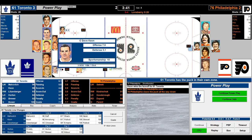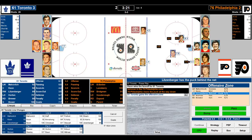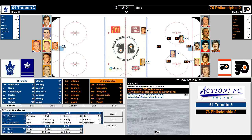One last charge by Dave Keon and the Toronto Maple Leafs. Toronto gains the offensive zone, and now the power play is over. Both teams at full strength. Toronto works it around. The right winger Lewicki has it behind the net, looking for Brewer on the outside.